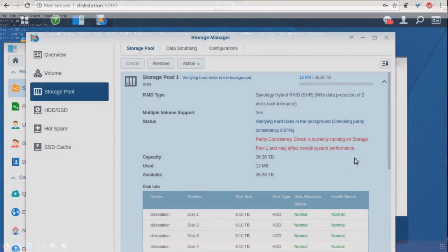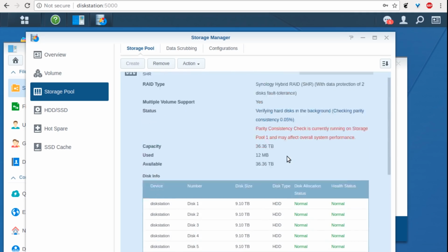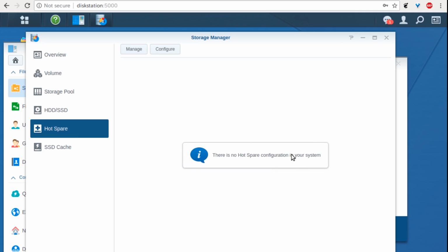Parity consistency check is currently running on storage pool 1 and may affect the overall system performance. Basically, it's initializing right now, and so the performance is going to be considerably lower than it is under normal operation. Now, if you want, you can add an SSD cache. We don't physically have enough room in the system to add an SSD cache, but if we wanted to add an eSATA SSD, that's totally an option. I think we can also add a PCI Express SSD, and because Linux doesn't care, it'll show up and be fine.